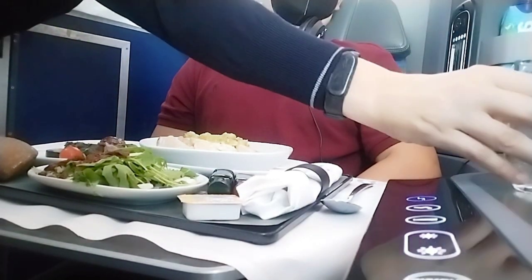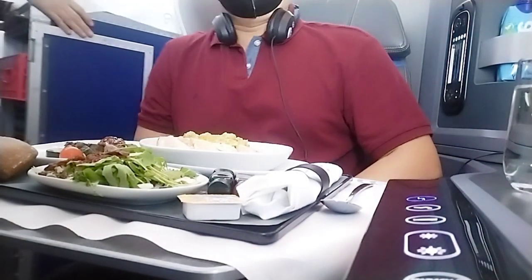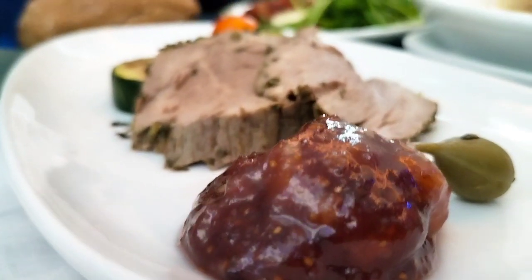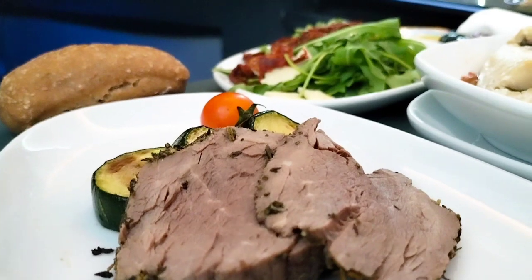The service on this flight was absolutely outstanding. The cabin crew was super friendly. The food was very good, well presented and tasted good.